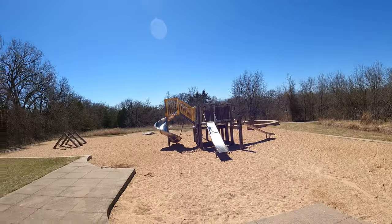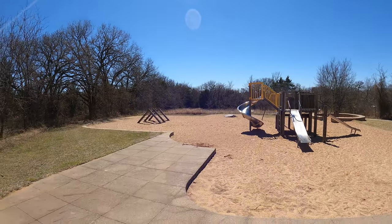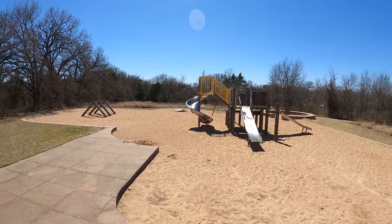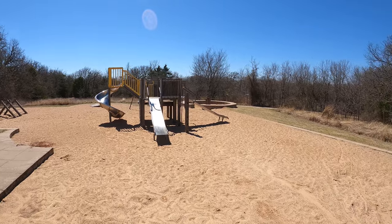There are 2 RV camping loops at Johnson Branch, and both of those camping loops have a place for the kiddos to burn off some energy if they've had way too much sugar. Metal slides. You might not want to let them play on those slides when it's 110 degrees. It'll fry their little butts. All right, let's go find some more stuff.